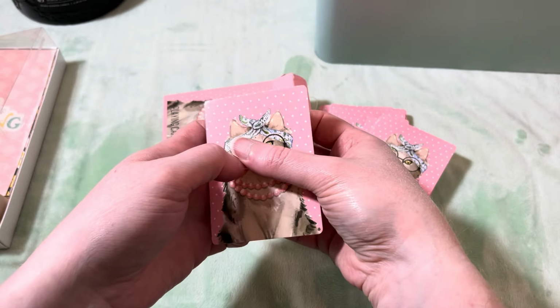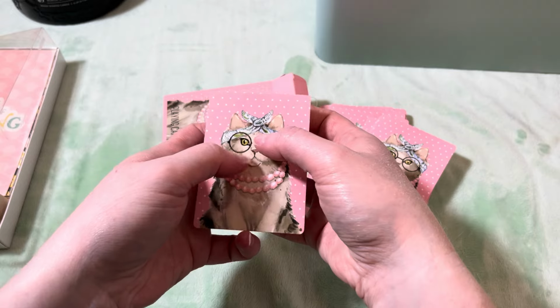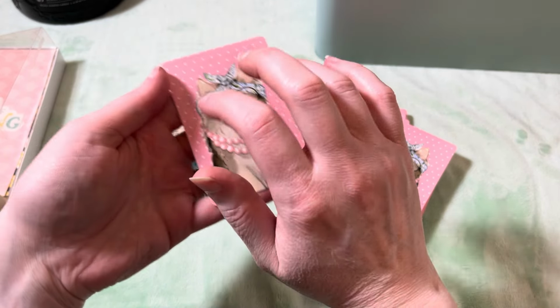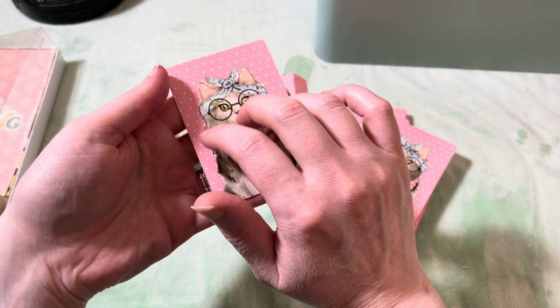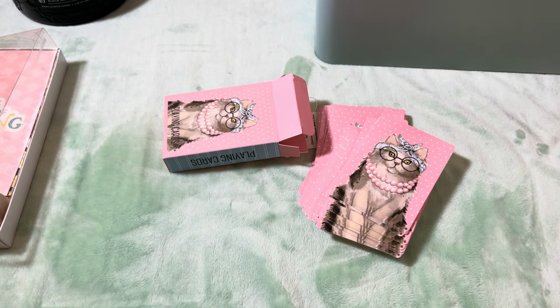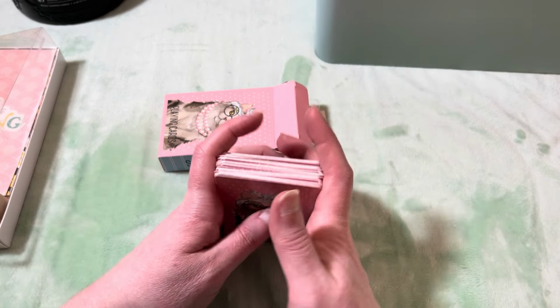Name is Mabel. And I also have an older kitty. His name is Jack. So I definitely like things that have kitties on them. Okay. So a few other things I'll show you that I bought the last time I was at the craft store.